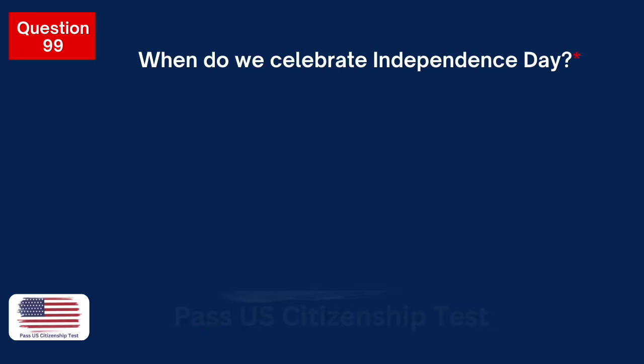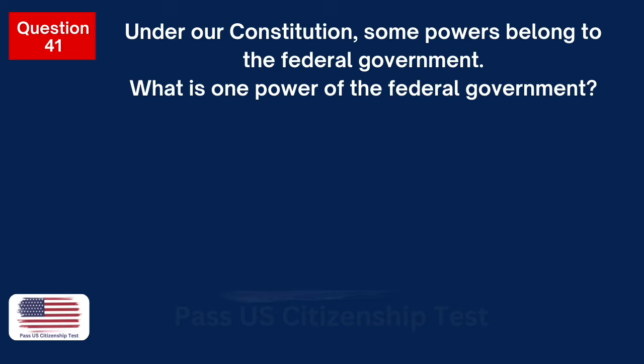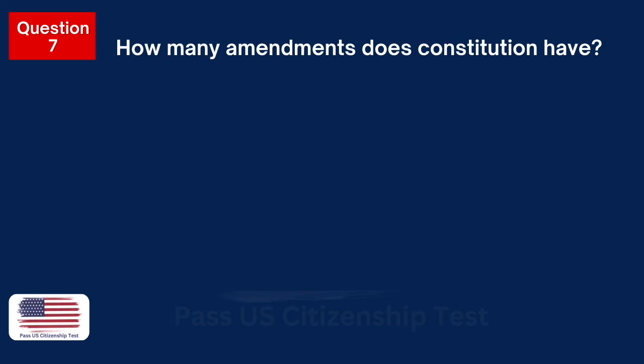When do we celebrate Independence Day? July 4th. Under our Constitution, some powers belong to the federal government. What is one power of the federal government? To print money. How many amendments does the Constitution have? 27.